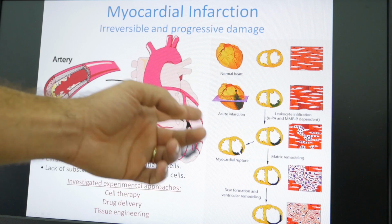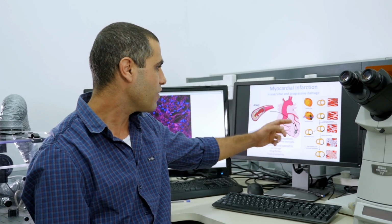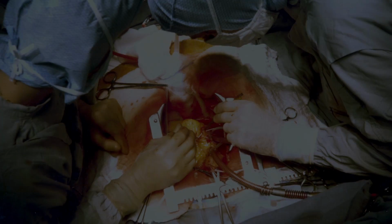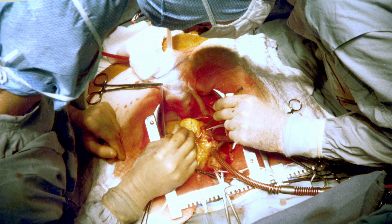The cells in this area are dying, and since cardiomyocytes cannot proliferate, and since we do not have enough stem cells in the heart, this whole area becomes fibrotic, becomes a scar tissue, cannot contract, cannot send pulses of blood to the rest of the body. And currently the only solution for the end-stage patient is heart transplantation.